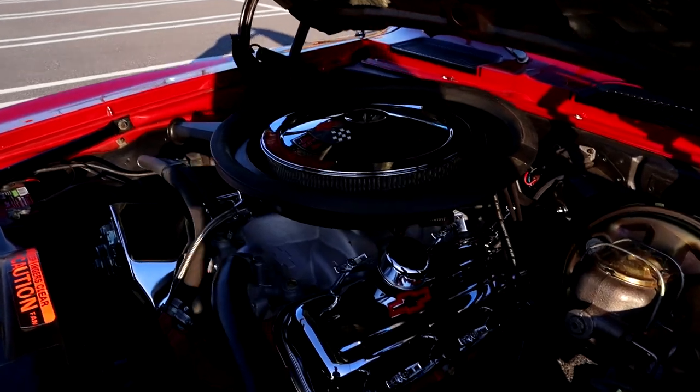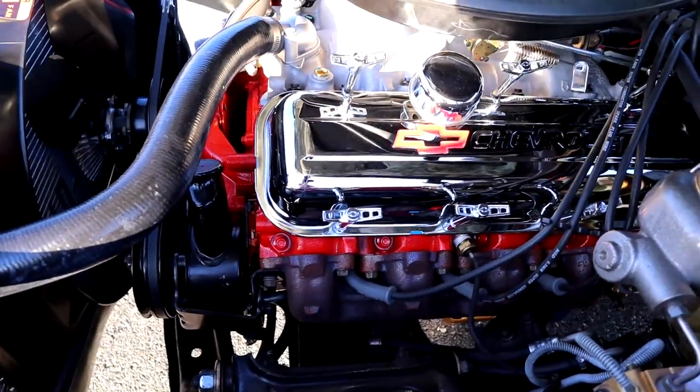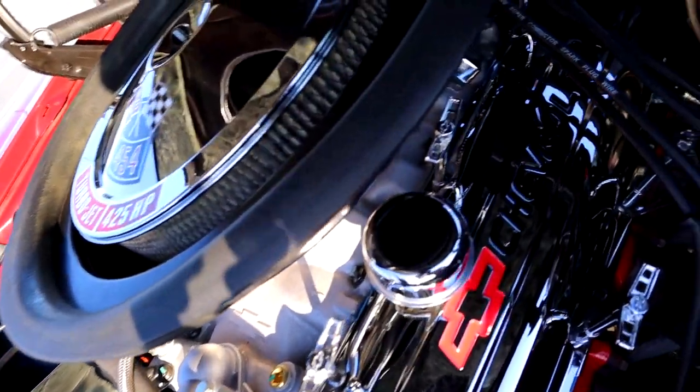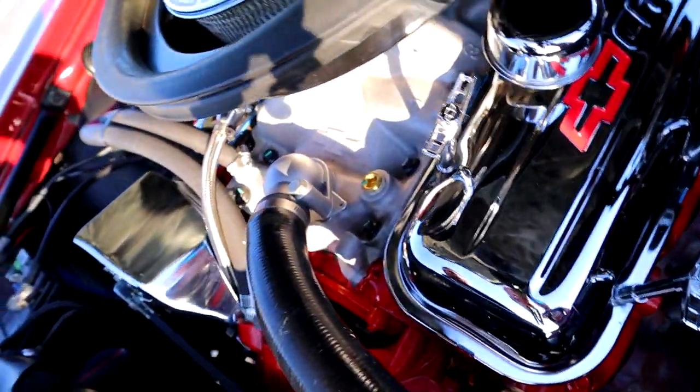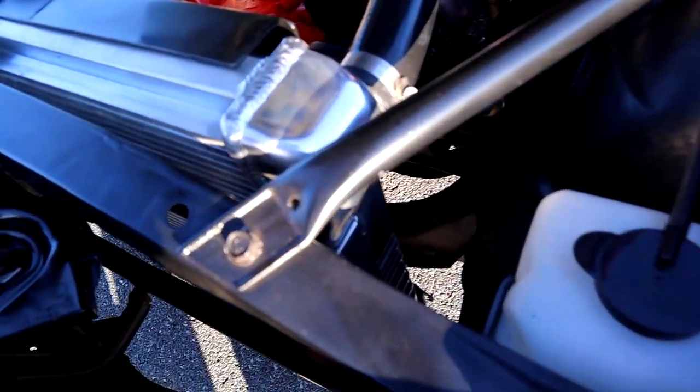454, big block. Big block madness. 454 cubic inch crate engine with, what is it, like 2,000 miles? Barely 2,000 miles, yeah. So this thing is clean. Check it out, all the chrome. Power steering, power front disc brakes, big aftermarket radiator.